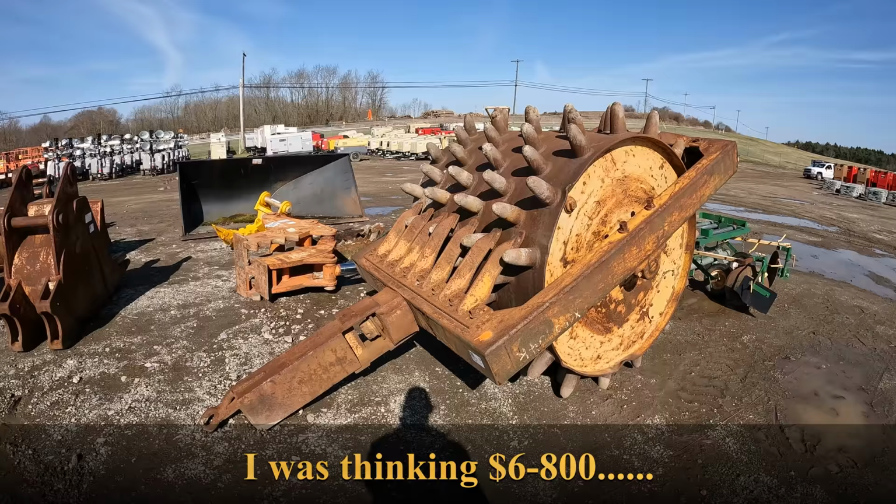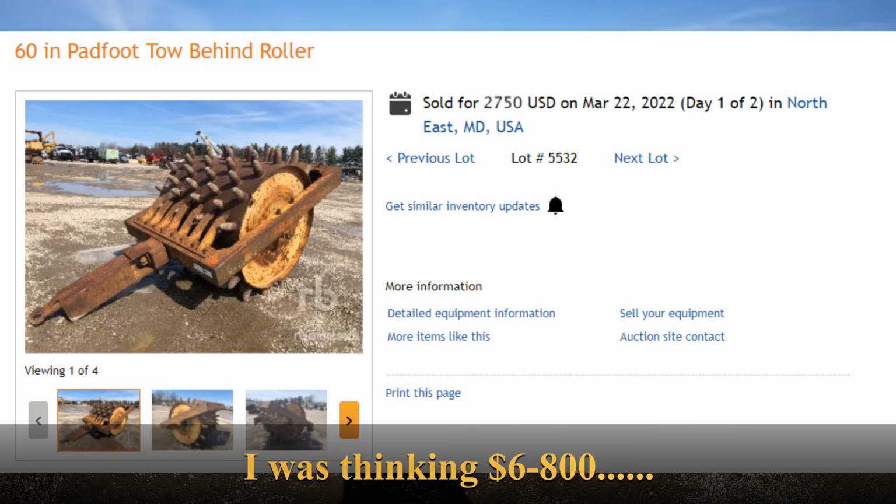Because if I'm going to spend a bunch of money, I want it to have a motor on it. You know what I mean? I think it's oil filled as well. That's what it says online.